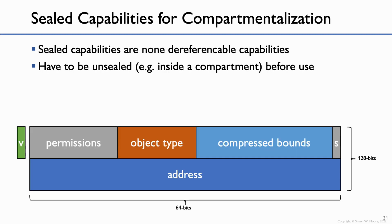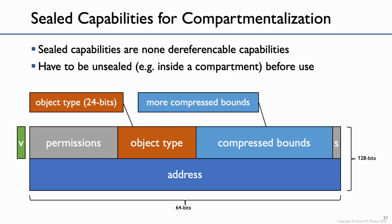We also have a sealed version of capabilities that is used for compartmentalization. These sealed capabilities are non-dereferenceable. In other words, you can't just use them as a pointer directly. And they have to be unsealed, typically inside a compartment, before they can be used. So to our capability, we add an object type, which is 24 bits. We further compress the bounds information, and we set the sealed bit to 1.